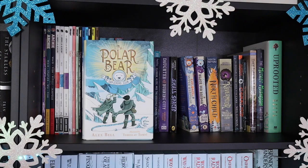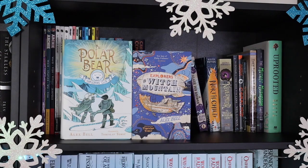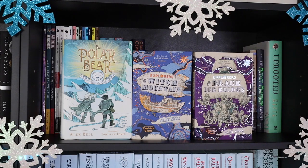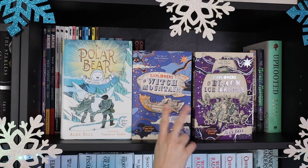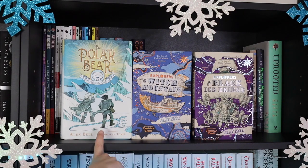The Polar Bear Explorers' Club by Alex Bell. The second book is Explorers on Witch Mountain. And the third book is Explorers on Black Ice Bridge. And of course, I had to go and buy the US edition of the first book, but not the second two. I really wish I would have done the UK cover, because look at these two. So much better than that one.